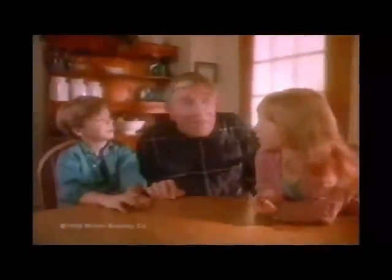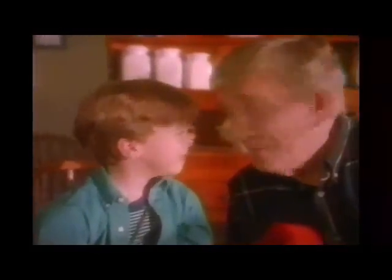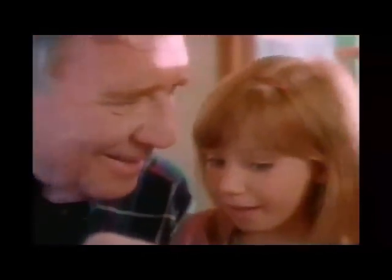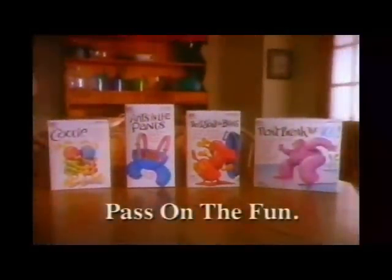From Tiger. When your dad was your age, he had ants in the pants. He did? Now you've got it. Wow! Remember the fun of ants in the pants? Ants away! Now you can pass it on to your kids. My last ant! Flip all your ants into wind. Yes. You've got ants in the pants. I do, Grandpa. I really do. And who could forget, Don't Spill the Beans. Be careful, Grandpa. Don't spill the beans, Grandpa. Pass on the fun of Ants in the Pants and Don't Spill the Beans. There's Cootie and Don't Break the Ice, too.